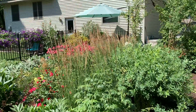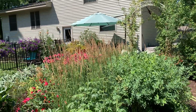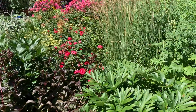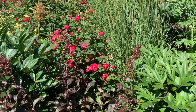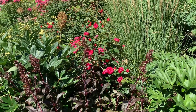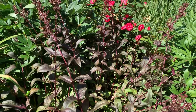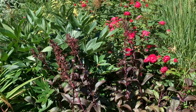Let's see. Grasses look really good. Just kind of a little bit longer here. Carl Forester. Very happy with the Also Easy double red rose. That seems to be putting out blooms constantly without hardly any fertilizer. Onyx and Pearls Penstemon. I'm just letting it do what it wants to do. I do like the little seed heads.